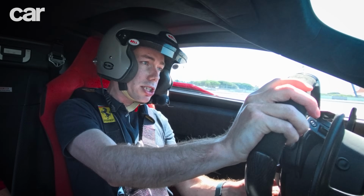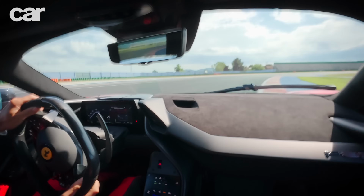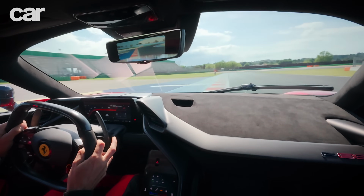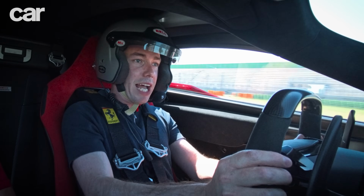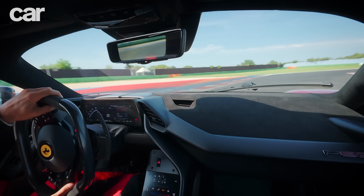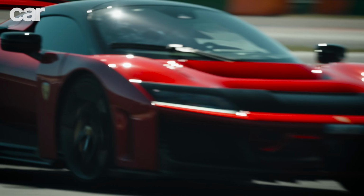Now, Ferrari quotes a dry weight of 1,525 kilograms. But when you're traveling at 155 miles an hour, and with all the fuel on board and me, that means that the car is effectively putting about 2.6 tons into the tarmac.